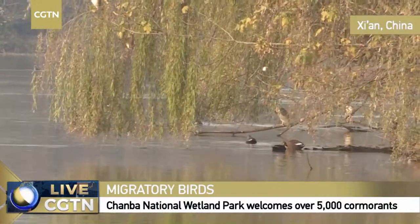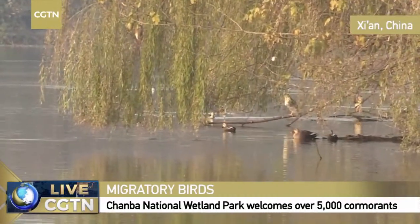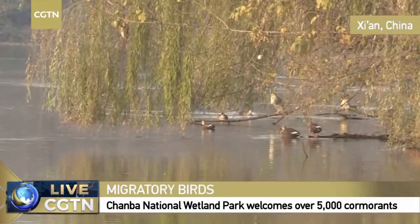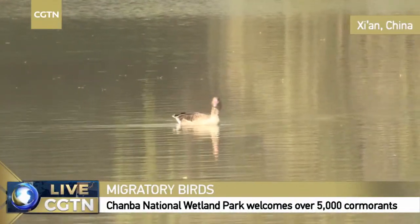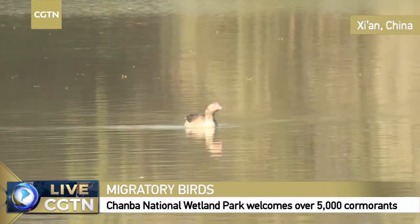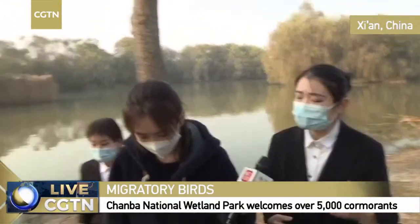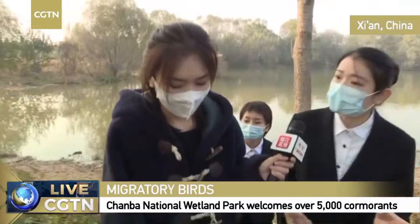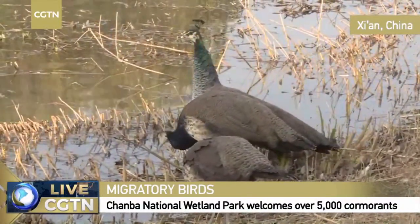I've also taken notice that in the South Lake, the river is actually flowing and it is diverged from the Bahe River. So can you tell us more about this functional wetland? As you can see, all of these water systems in this park are live water, which actually is a divergence from the Bahe River. And we introduced the Bahe River's water into the park.